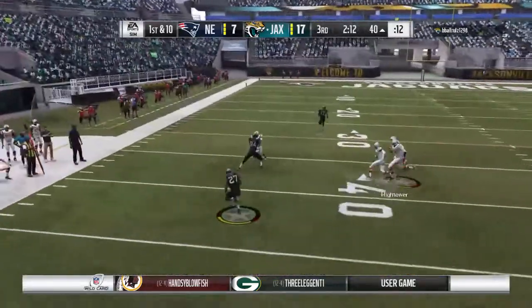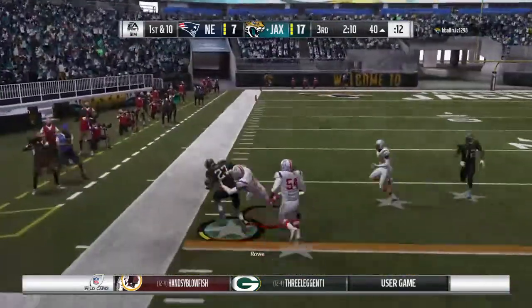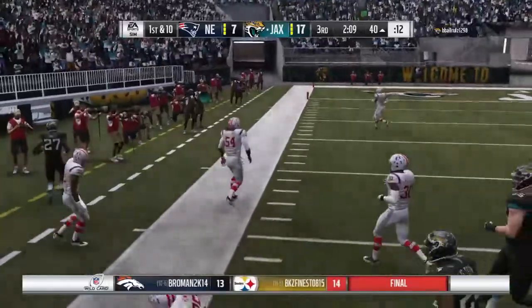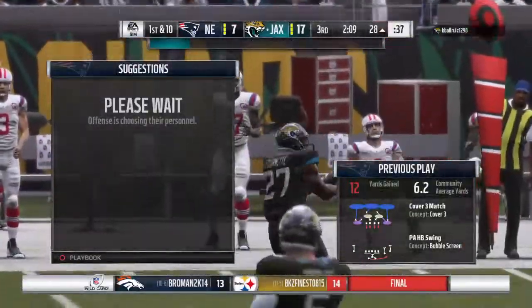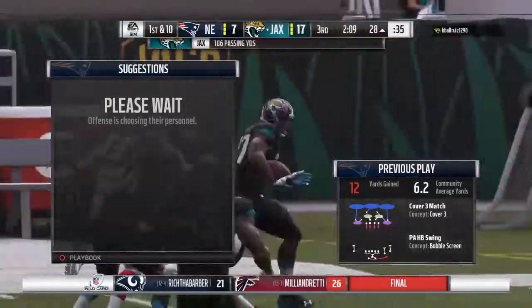Bortles now on 1st down. He's going to leave this for his running back. It's complete, and he is out of bounds, but not before he's inside the 30. The Jags pick up the 1st down there, a gain of 12.